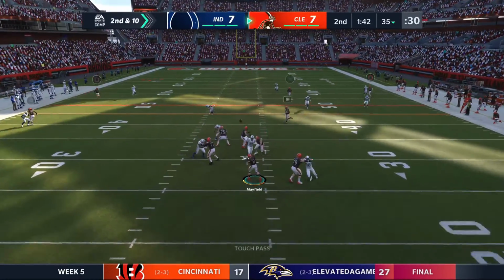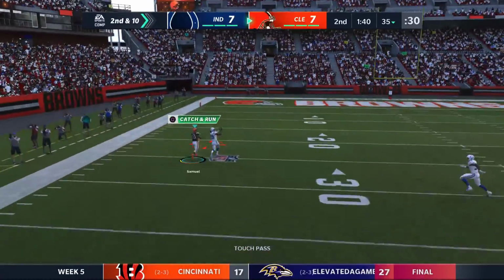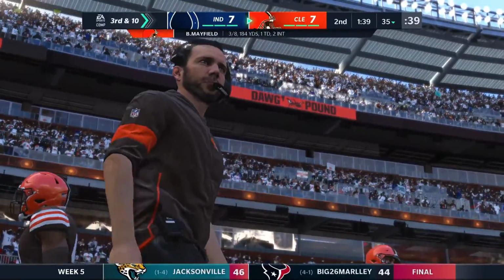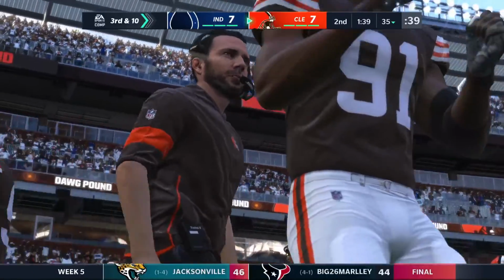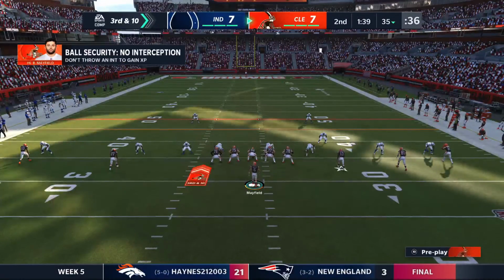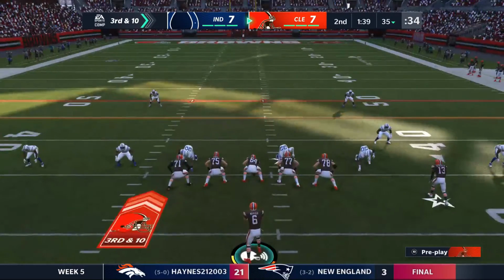From the shotgun, it's Mayfield. Taking a shot for Samuel. And that's going to be incomplete. Good effort there trying to take a shot, but it's third down. So back-to-back incompletions, and that has him staring at a 3rd and 10.